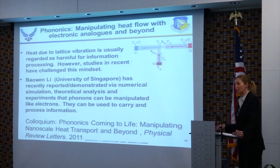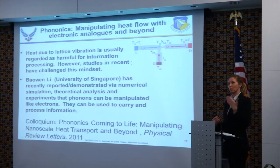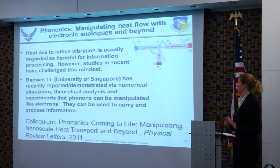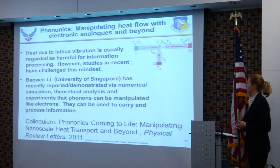Probably in the near future, this will help our understanding of photonic computing and be able to bridge the gap between electronic systems and photonic systems. So phononics is, in a weird way, the bridge, even though it has probably the longest path to go before it can become that bridge.